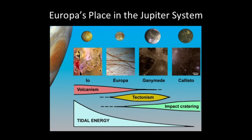Ganymede is the largest moon in the solar system, and it's the only moon in the solar system to have its own magnetic field, like Earth has its own magnetic field. And then Callisto is a little bit smaller than Ganymede. It has a pockmarked surface. Those are caused by impacts by asteroids and comets and things like that.